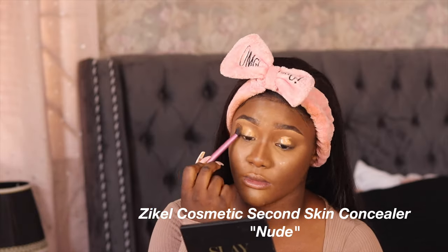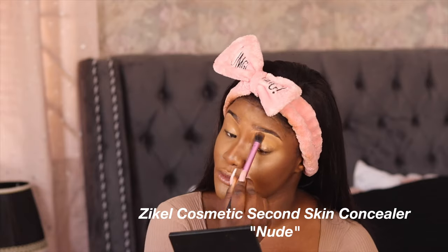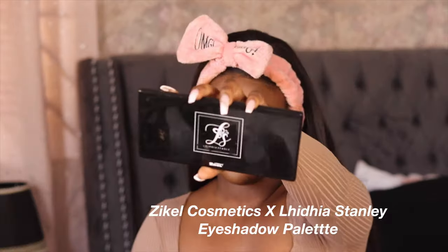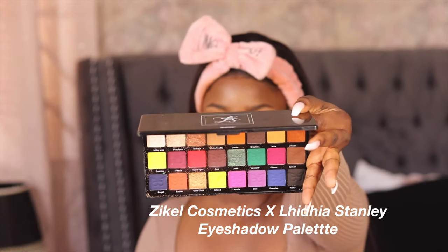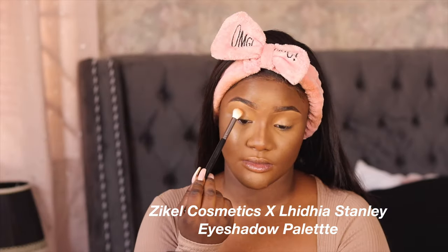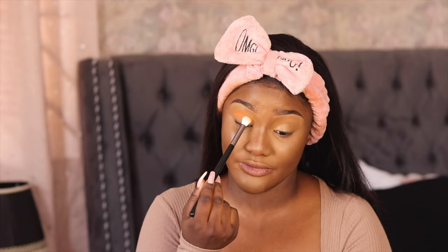This is a brighter shade, and I'm using this as a base for my highlights. And I'm using the ZKL Cosmetics and Lydia Stanley eyeshadow palette. I love this. It is currently my favorite eyeshadow palette, hands down. I love this palette so much. It literally has all the colors you need. All the times I traveled, this was the only palette I carried, and it served the job.